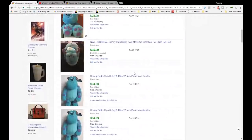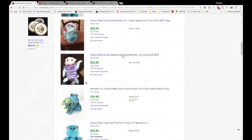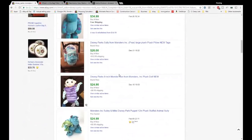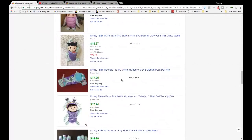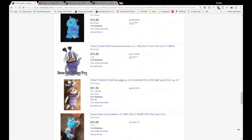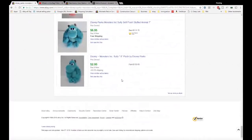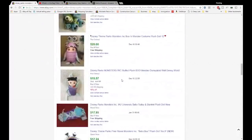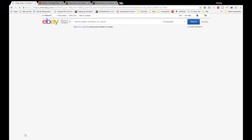Okay, so that answers our question. It looks like there aren't very many high-priced Monsters, Inc. from Disney Parks. But if you're paying $25 for it, you know, $15, $20, $30 sales are definitely something. I don't even see mine. He's got interesting fur, and I don't see mine on here. So I'm going to have to definitely do some more research on the one that I have, because he's not here. I can tell.